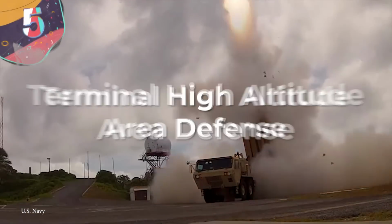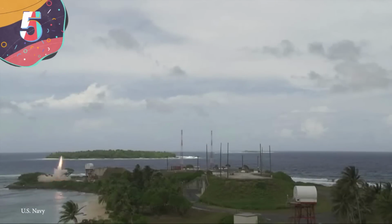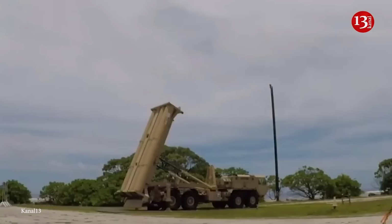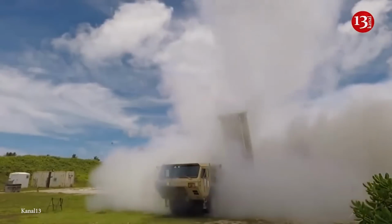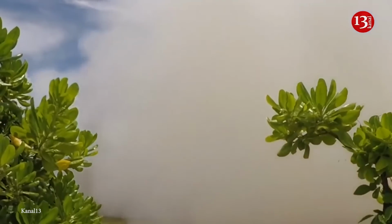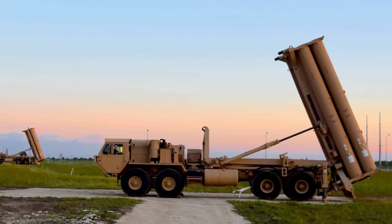Number 5. Terminal High Altitude Area Defense. The Terminal High Altitude Area Defense, but all his friends call him THAAD. It stands as a pinnacle of modern missile defense tech, providing necessary capabilities to intercept and neutralize a wide spectrum of ballistic missiles. Developed by the United States with contributions from partner nations, THAAD has emerged as a critical element in a layered defense against missiles.